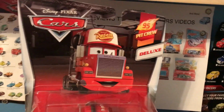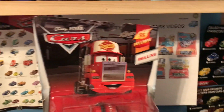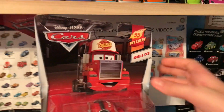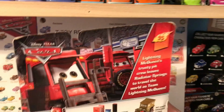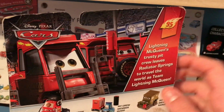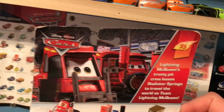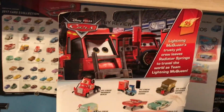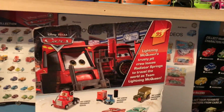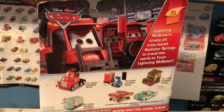Now, this series started off in 2014 with the release of the Cars 2 Team McQueen. As you can see, the background is of Tokyo in the Pit Crew area. Now, I believe in 2014 it still used this picture of McQueen's pitties, even though it had this description: Lightning McQueen's trusty Pit Crew leaves Radiator Springs to travel the world as Team Lightning McQueen. So, in 2014, Cars 2 Pit Crews were released, and they used this picture and had that description. In 2015, the Cars 1 Pit Crew was released, as you can see down there.